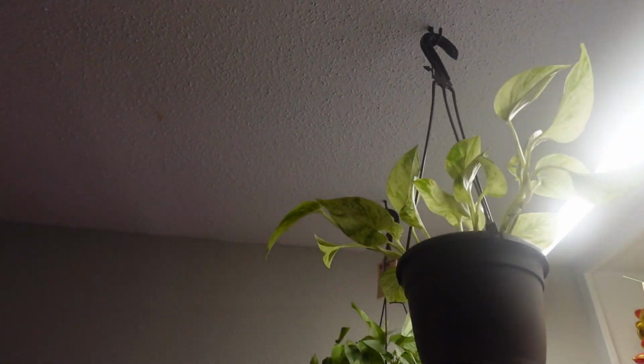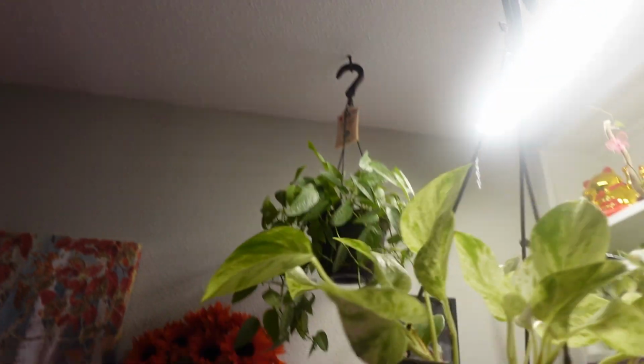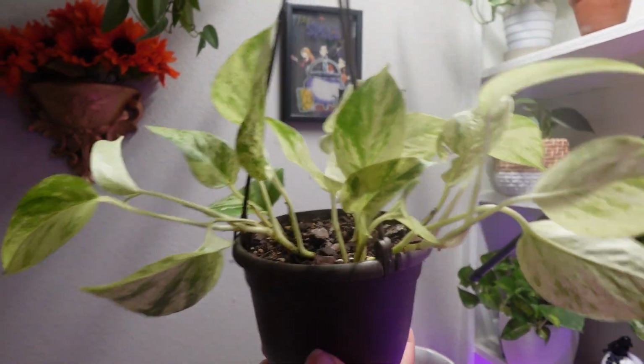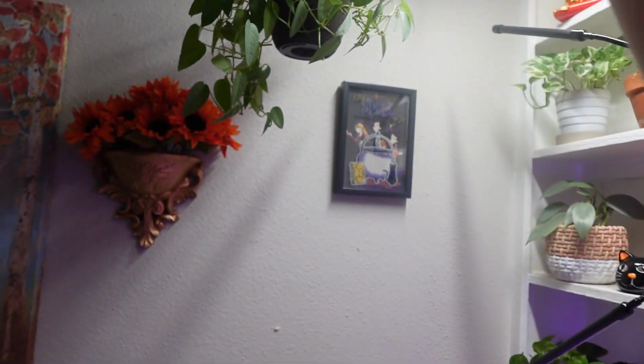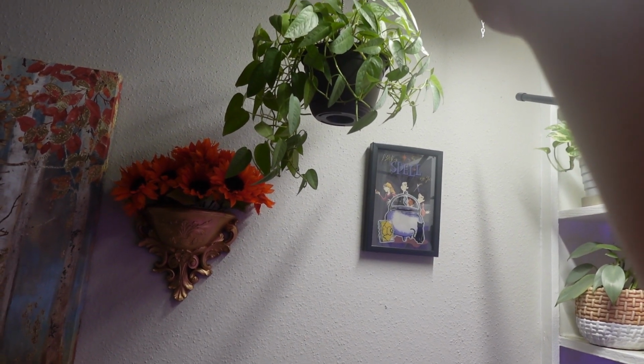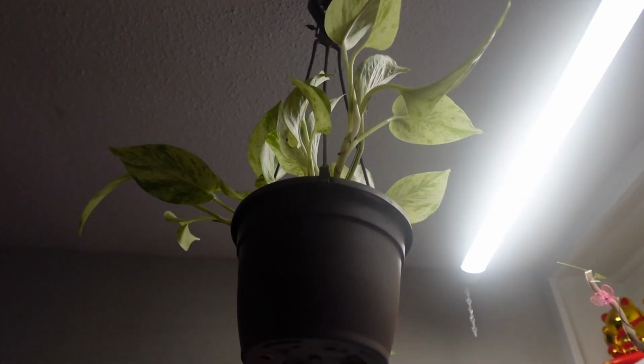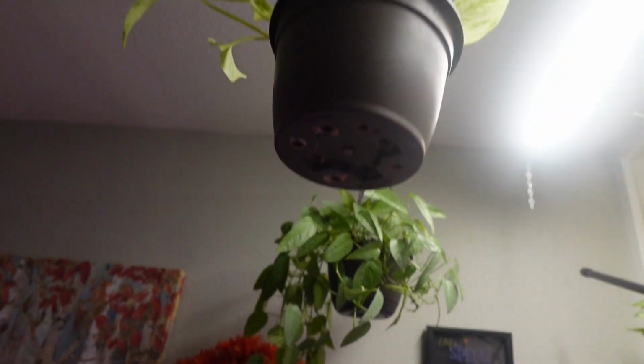And then over here I have my Snow Queen. And this is where I got my little cutting from the other one. But yep, not much has changed. She still looks the same, kinda.